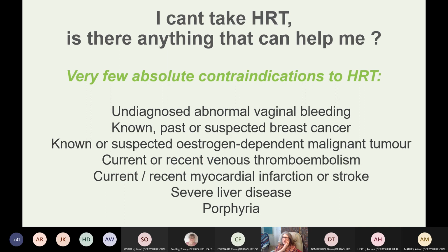A common question I get asked is, I can't take HRT, is there anything that can help me? But when you delve into it, often HRT is not necessarily contraindicated, because there's very few absolute contraindications to HRT. So these are the obvious ones: undiagnosed abnormal bleeding, known or past or suspected breast cancer, and other estrogen dependent cancers, current or very recent deep vein thrombosis, current or very recent heart attack or stroke until the body's recovered, very severe liver disease, and porphyria, which is a rare disease.